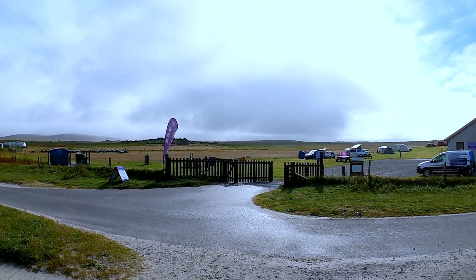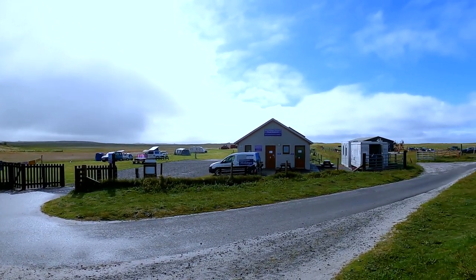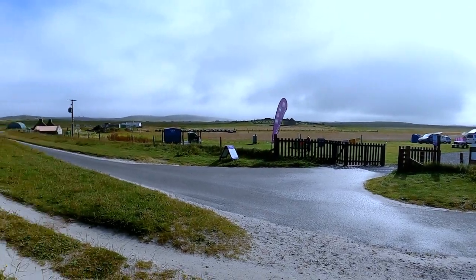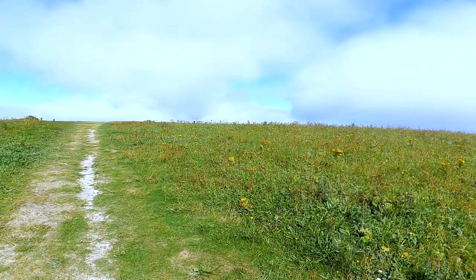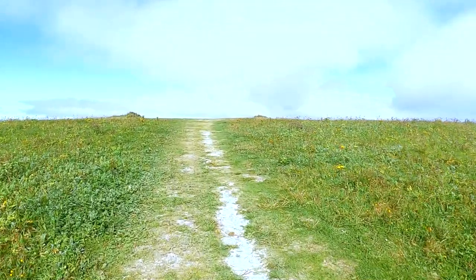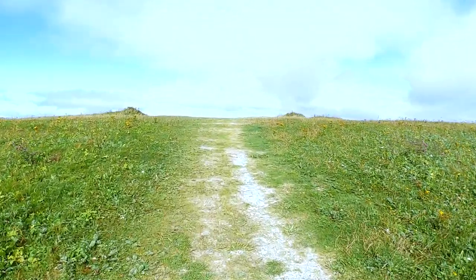It's lit up with flags and it's all purple, so you can make sure that you're actually in the right place. So as I turn round, this is for me the best bit about this site, or one of the best bits, because this is a really lovely place. It's literally 30 seconds from the entrance to the site, you get a really lovely view.